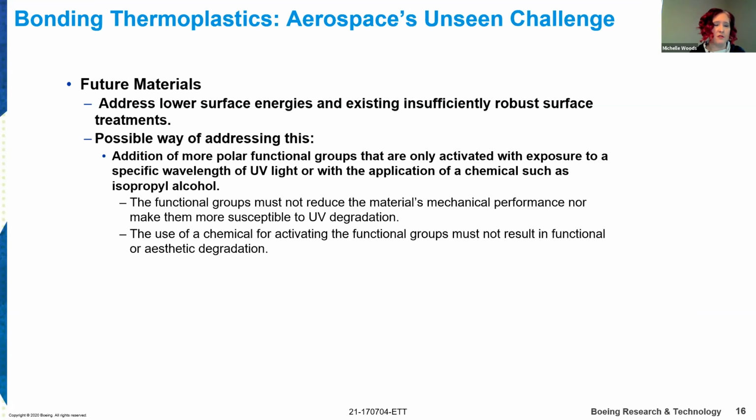Now, there are a few constraints that would need to be associated with such a material development. The first is that these functional groups could not reduce the material's mechanical or flammability performance. The second is that the incorporation of these functional groups could not make the material more susceptible to degradation as a result of exposure to things like UV light, solvents, or disinfectants. The third constraint is that the means of activating the functional groups would not lead to either functional or aesthetic degradation of the completed thermoplastic parts or assemblies.